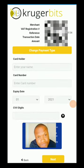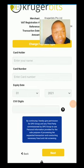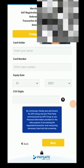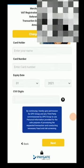All you do when you get there, simple, you just put your name, whatever, and then you put your card number. The long number, okay, in front of your card, all right? You put all those numbers there, it will actually show you the card that you are putting already, and then you put the expiry of your card, when it's going to expire, and this number here, it is at the back of your card. You see at the back of your card, three numbers, those three numbers, you put them there, and then you say next, okay?